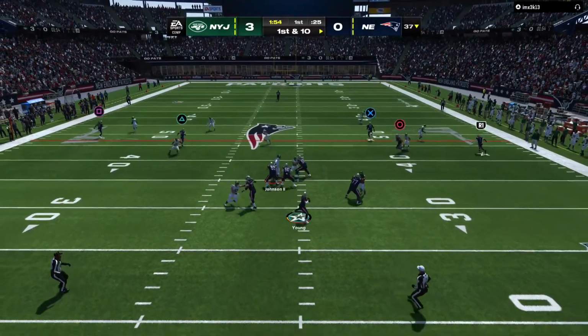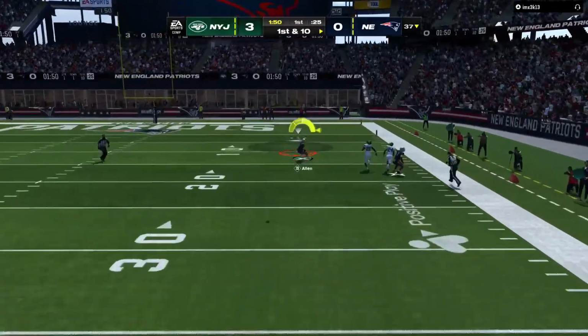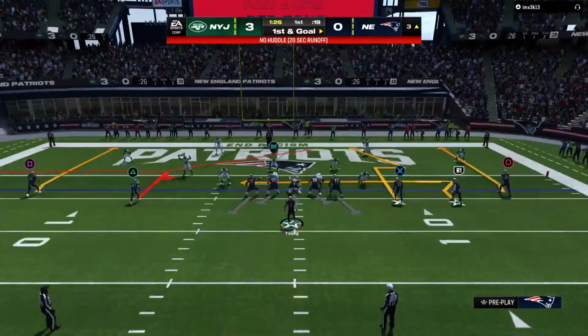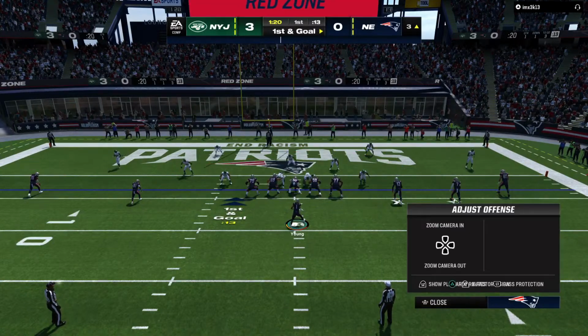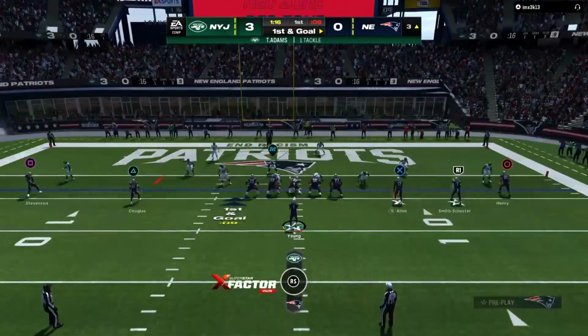Now Young. Escaping the pressure right. On the run, he'll let this go deep right side. Got a man, it's caught inside the 10. After the big play, a chance to finish now on 1st and goal. That's good for our Patriots. First and goal at the 3-yard line.